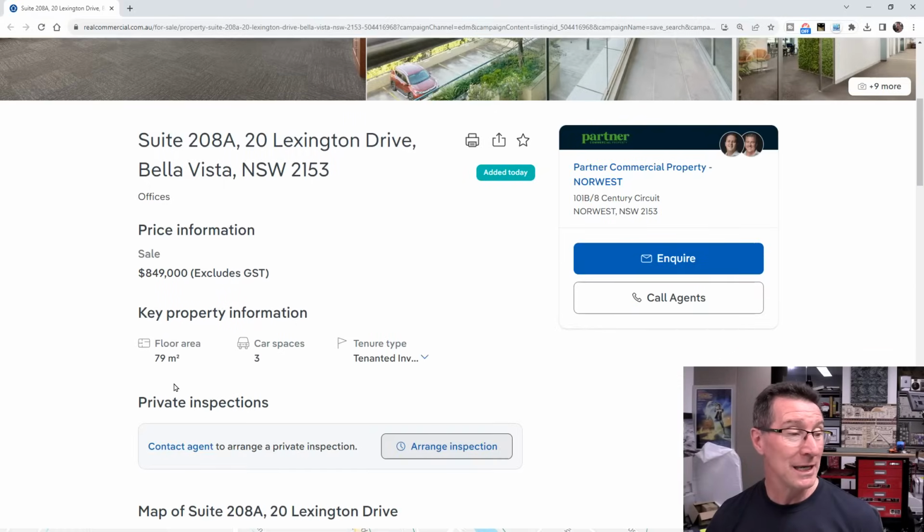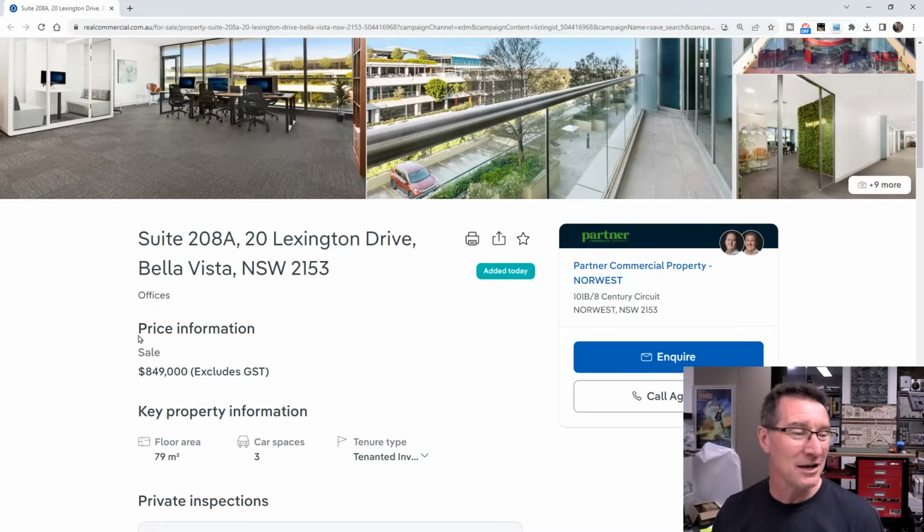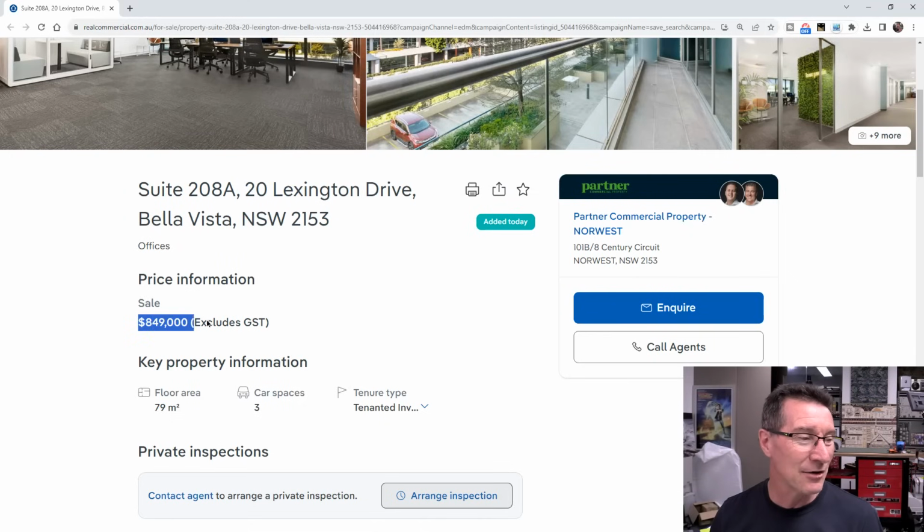This one is 79 square metres. The lab here is 50 square metres, so it's a decent size increase. Three car spaces, tenanted investment, only 849,000 Aussie dollars, excludes GST, of course, which is our goods and services tax, which is 10%.